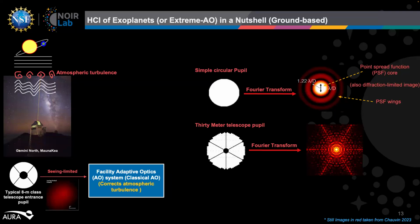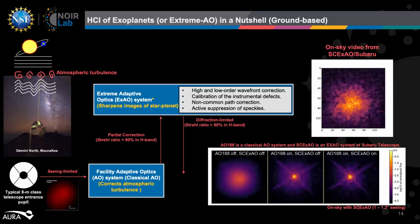The closer the value is to 1, the closer you are to the diffraction limited image. So with the classical AO system, if we are getting a ratio of less than 80% in the image band, that is good enough for non-exoplanet science. But when we talk about exoplanet science, we want to be able to actually get more than 95% of the ratio.